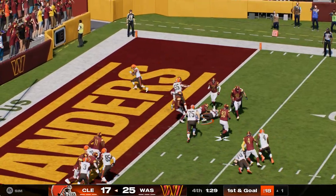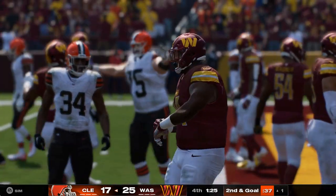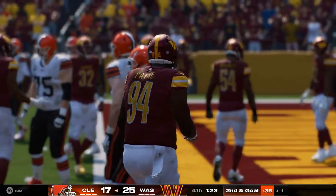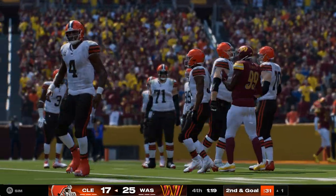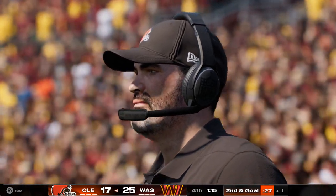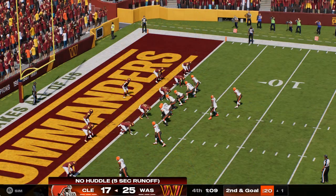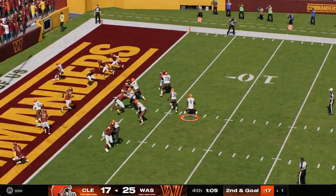They give up the middle to 4. And he's brought down for a loss. Situational football. Looking at first and goal, these defenses know what's coming at them. More often than not, a run play. It really is better to throw the ball unless you've got a way to disguise the run, and there was no disguising on that one. Brown's fighting the clock now, trying to hurry back to that line.